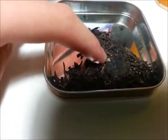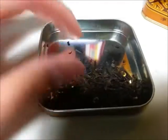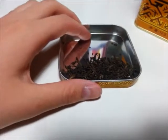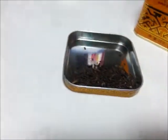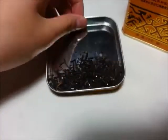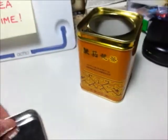And that white bit right there is like a bit of flower. In general, loose leaf teas are of better quality. Tea that you buy in a tea bag tends to be a bit too dry, and that's why it gets sold in a tea bag, and it's cheaper. So I would recommend that you buy loose leaf teas if you can, just because it's better quality.